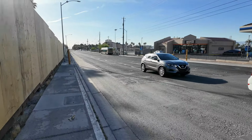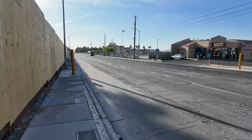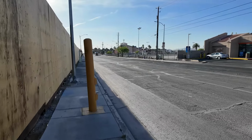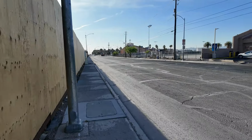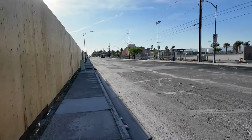So by the way, right now it is about, let's see, it is 7:15 in the morning. Nowadays I like to come out early because when it gets over 100 degrees, it's kind of hot to be walking around out here. So we're coming early.